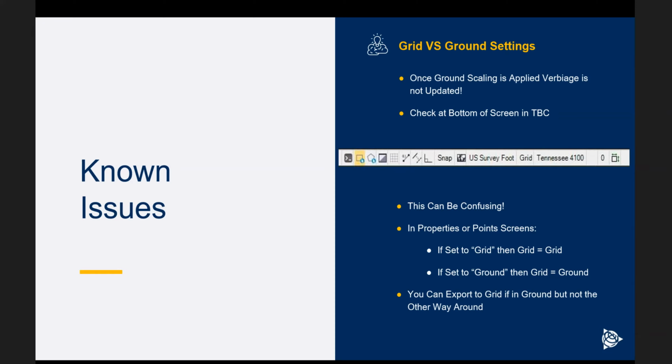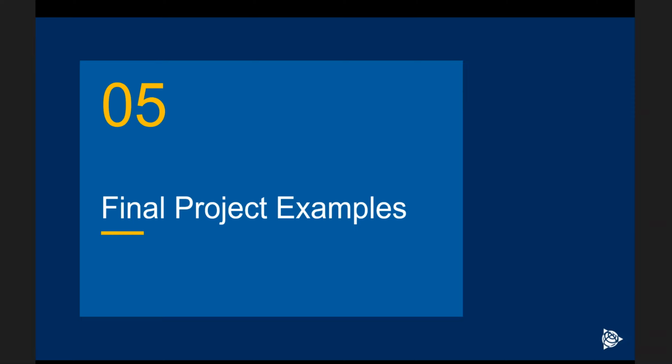Just to muddy it a little more, you can export to grid if you're in ground. So when you export, say to an ASCII or something like that, a lot of times it'll ask you if you want to export the grid values or the ground values. In that case, grid means grid even if you're in ground, and ground means ground. But you can't do it the other way around, because it doesn't know what your scale factor is if you're not in ground to give you the ground option. Okay, so that being said, let's look at a few project examples here, and hopefully we can see how this is applied.